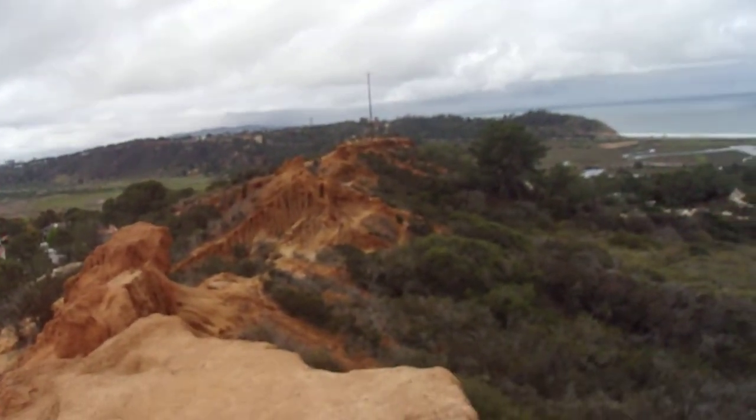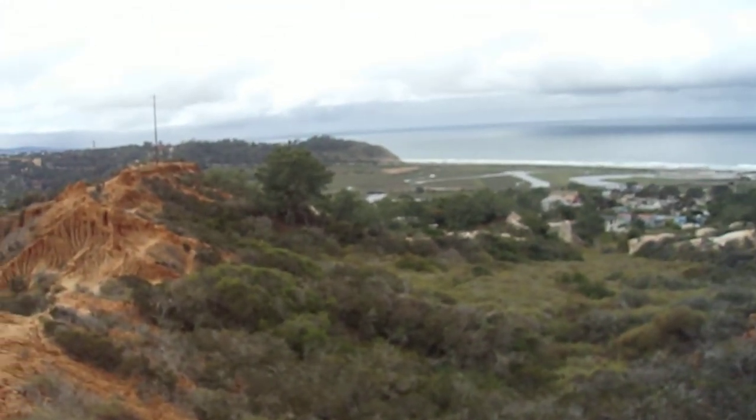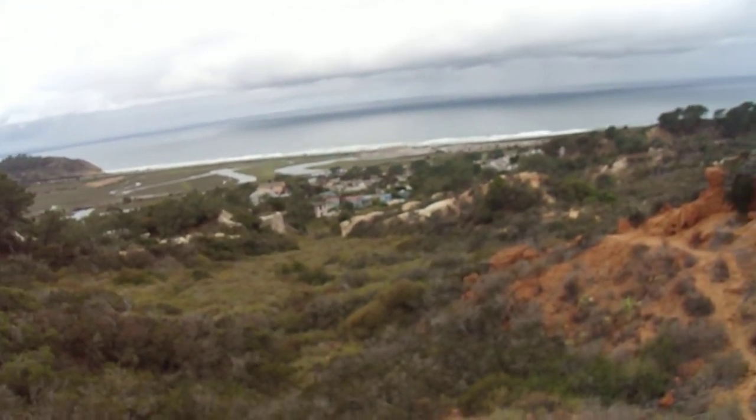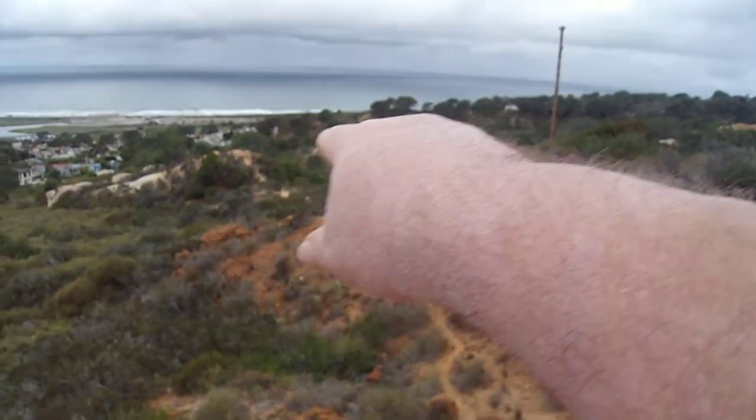Start dropping down and probably have some class 3 rock scrambling to do, which I don't think they're really too keen on people doing here. And I'm not in the mood for that. But you can see there's the main canyon.